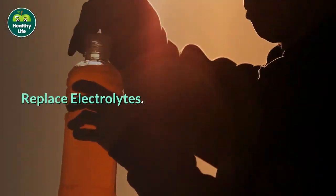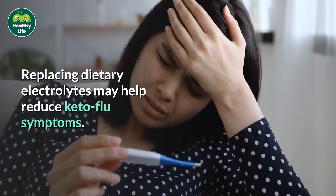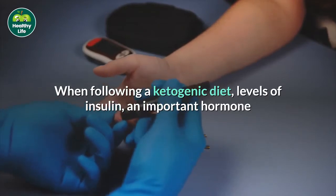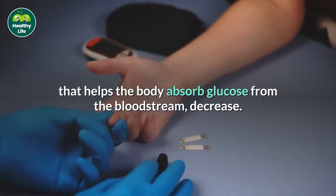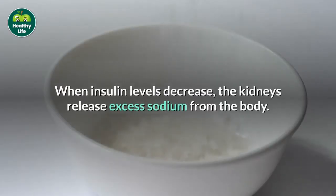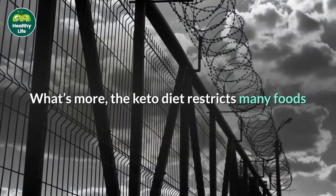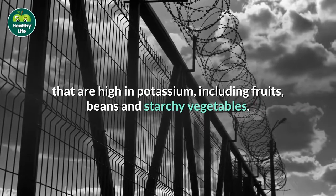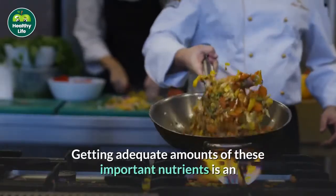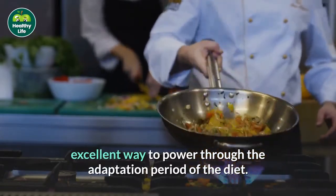Replace electrolytes. Replacing dietary electrolytes may help reduce keto flu symptoms. When following a ketogenic diet, levels of insulin, an important hormone that helps the body absorb glucose from the bloodstream, decrease. When insulin levels decrease, the kidneys release excess sodium from the body. What's more, the keto diet restricts many foods that are high in potassium, including fruits, beans and starchy vegetables. Getting adequate amounts of these important nutrients is an excellent way to power through the adaptation period of the diet.